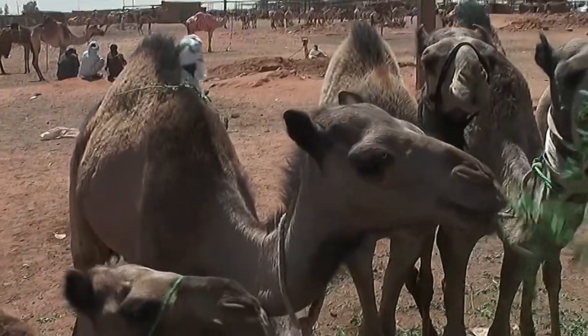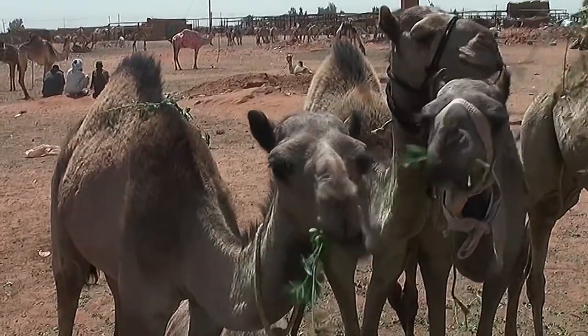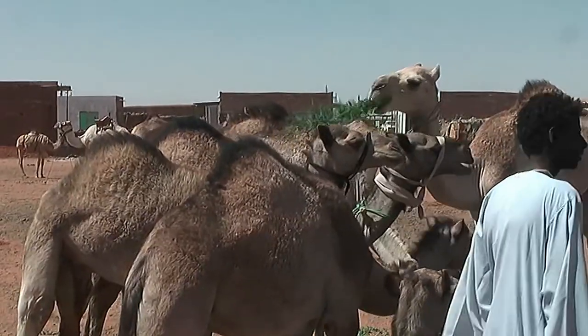The camels like the fresh green grass. We take photos and they want money. For food, of course. We make a donation and leave.